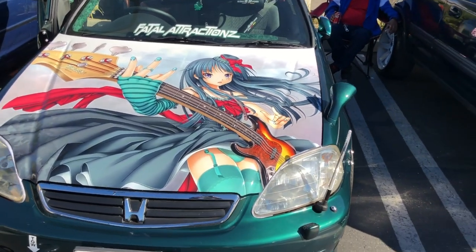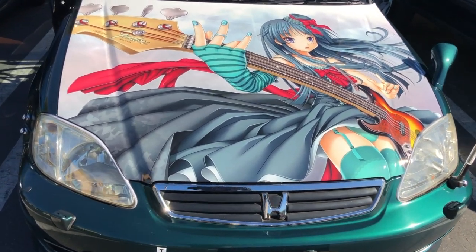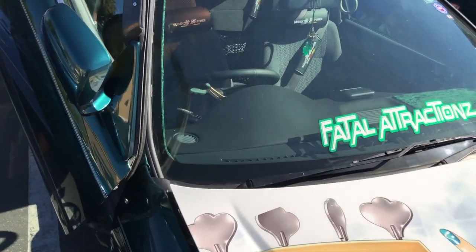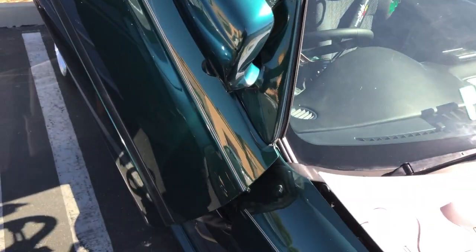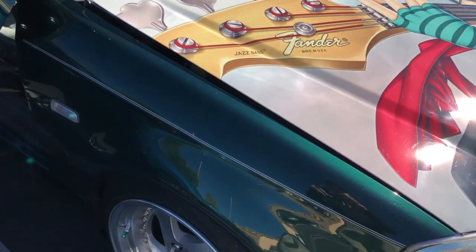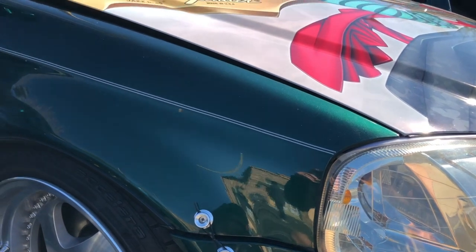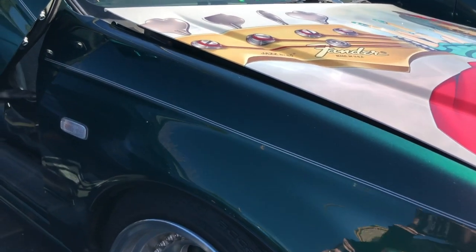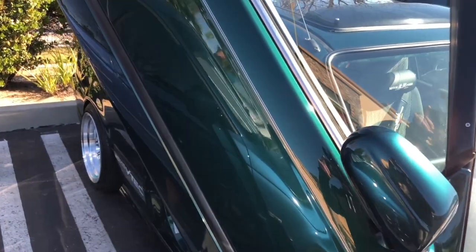It's a beauty right here, guys. You got a little bit of anime inspired. This is a 2000 Honda Civic. As you guys can see, this is the JDM right side drive version. Little modifications to it, but this is the emerald green metallic, which is one of the three original Honda colors. For you JDM enthusiasts, you'll see a lot of this color in Japan, along with the championship white and the racing yellow.